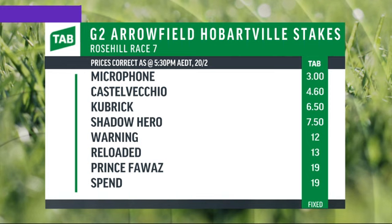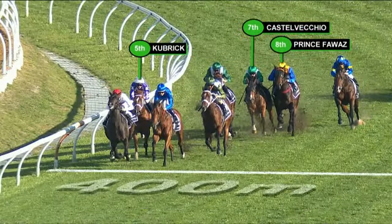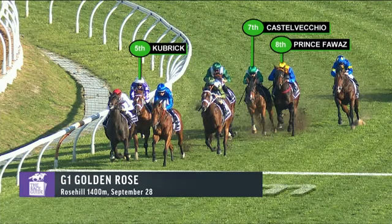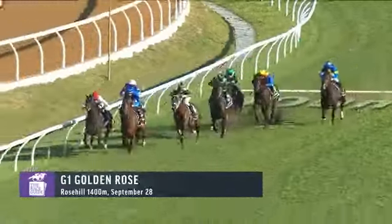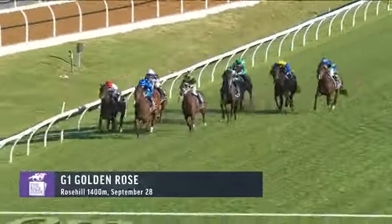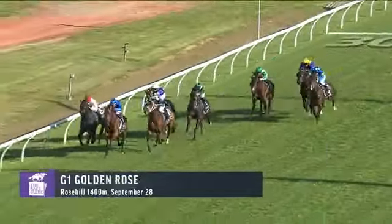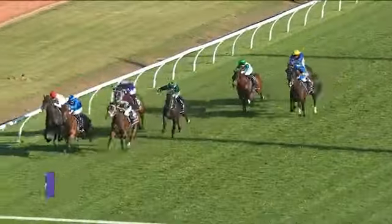Seriously good horses. Let's have a look at the best form reference for 3-year-olds we think there is. Bivouac obviously in this race. Yes. In this race, and Exceedance as well. This is the Golden Rose from 2019. Kubrick comes 5th. Castelvecchio is beaten by him, coming 7th, but finding the line okay. And Prince Fawaz just wasn't himself. His preparation was 3 wide, no cover, and got lapped in the end, Stu.